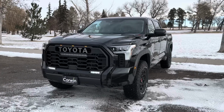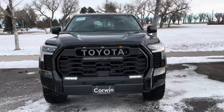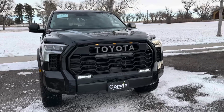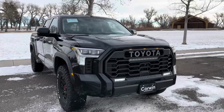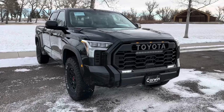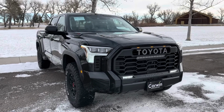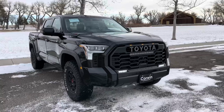Hey YouTube, Untamed here. So today I'm going to give you guys my no kidding first impressions of ownership of this 2023 Toyota Tundra TRD Pro. You guys know I've driven this before, I've had it as a press vehicle before, so I've had my loose first impressions on it previously, but now for the first time I have actually purchased the vehicle and I want to give you guys my honest feedback on it.